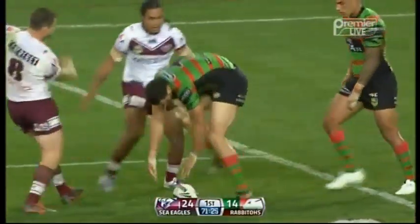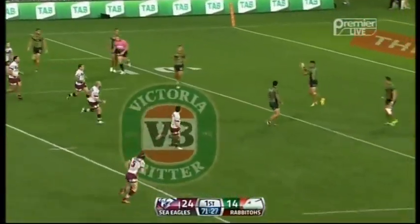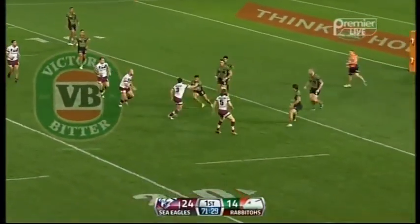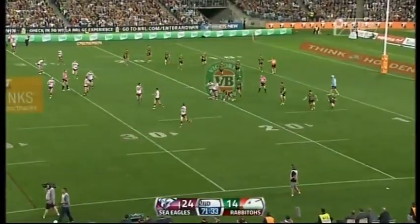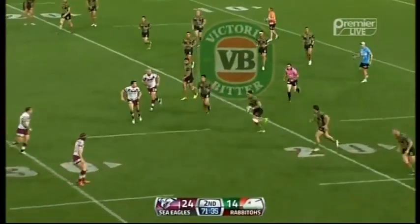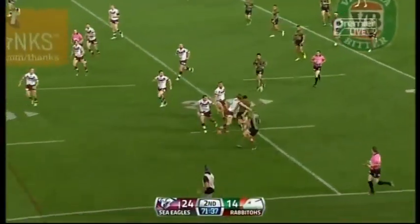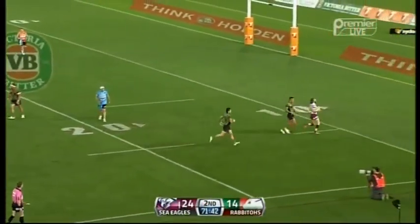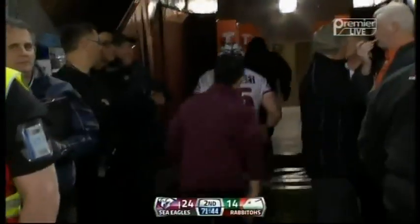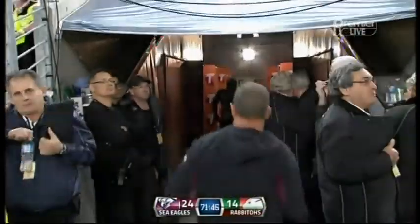Inglis, Merritt, Luke, Sutton goes short. Pass. He did try to pass, and it's down to Williams, but he's knocked on. That's it there.